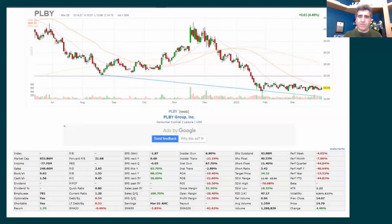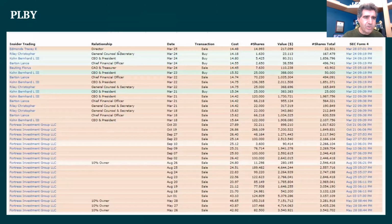Then Playboy, we looked at Playboy, and remember we had this cluster. It's been basing, as you can see. The interesting thing is we saw that cluster, and we noticed there were like four different ones buying, but the insider transaction is negative 23%. Although the short float is still up there at 11%, anything over 20% attracts my eyes. So we go back here and we see there was a buy here and a buy here. And then we see, wait a minute, what happened? He's buying and then he was selling here. So what gives? Is this like a pattern?